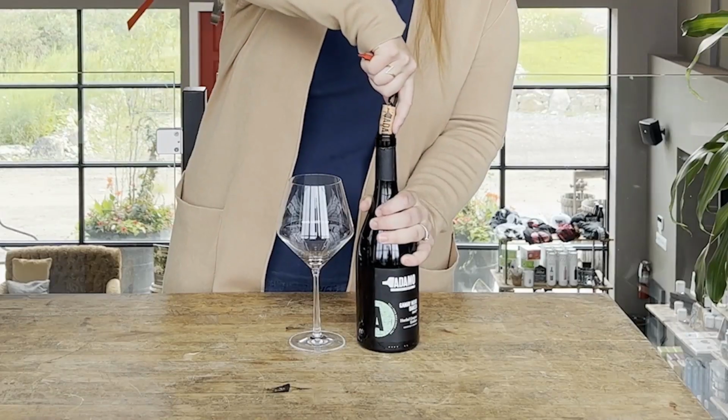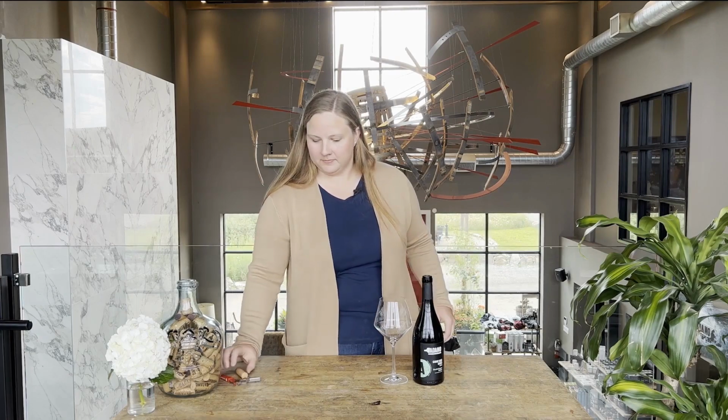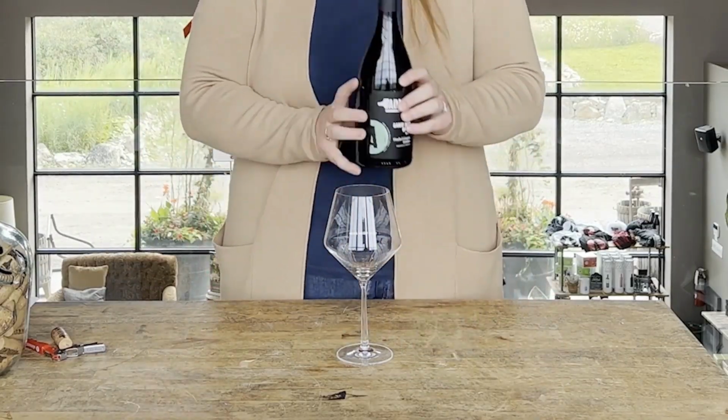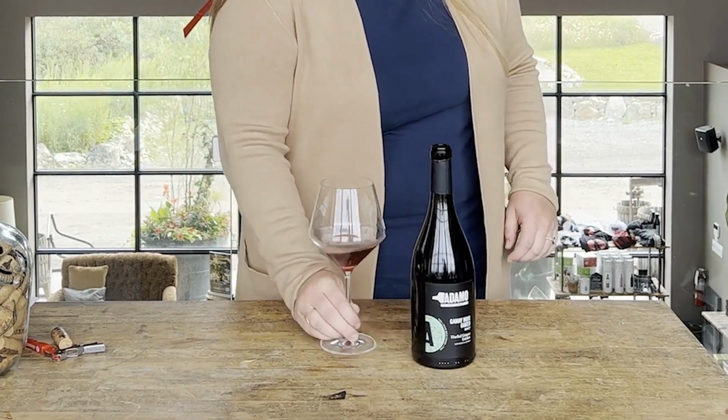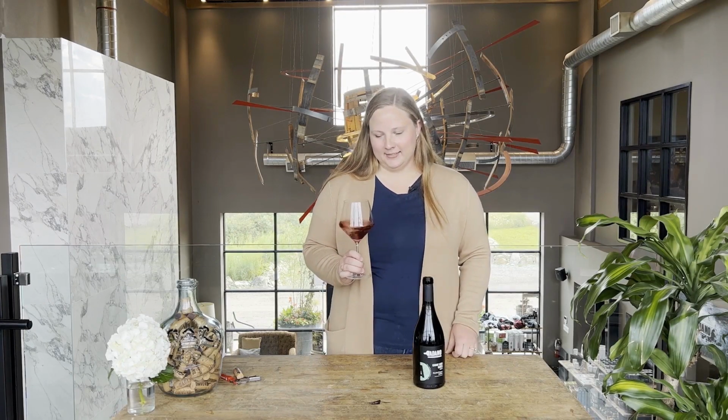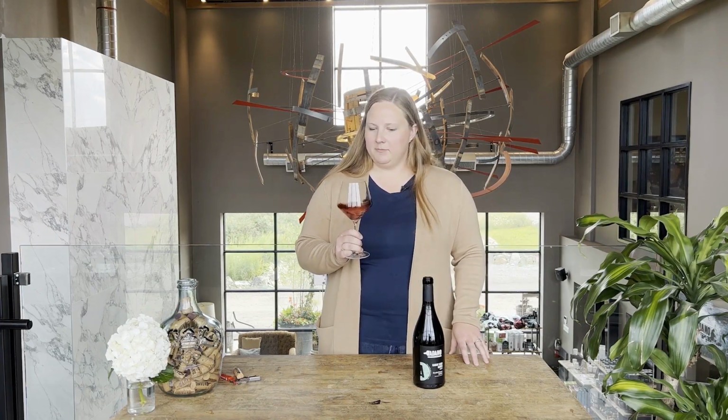This is our 2017 Gamay Noir, and the grapes came from Hubel Grape Estate in Niagara-on-the-Lake. Gamay Noir is a lighter red. The grapes came from a vineyard in Niagara-on-the-Lake, Hubel Grape Estate, and they are actually a fairly warm site in Niagara. So we get lots of good, ripe flavors like cherry, there's some raspberry, a little bit of earthiness, a little bit of spice.